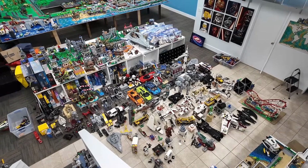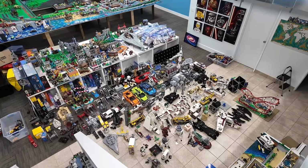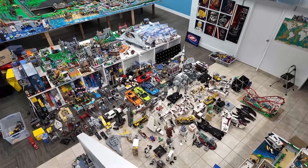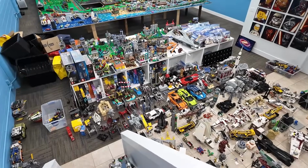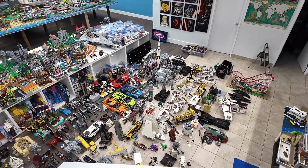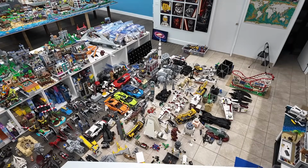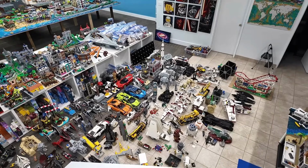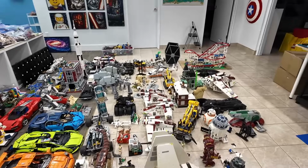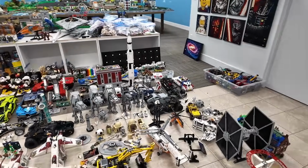Am I having second thoughts about it? I'll be honest with you, I sort of am, just because I know how much work it's going to be. And I knew how much work it was going to be going into it, but now that it's all here, I'm like, oh man, you've got to think that every single one of these things I've got to sell individually, package up, ship out, and do all that. But it is what it is. I'm stuck with it now. I've got to try and deal with all this stuff, which is crazy.